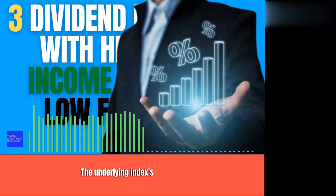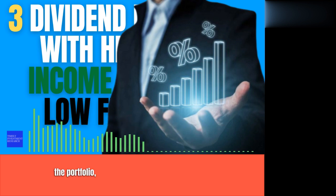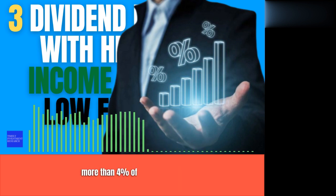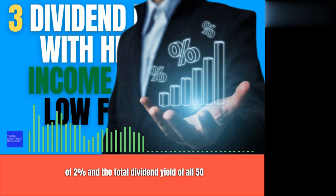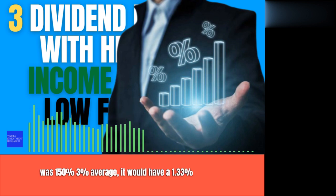The underlying index's weighting methodology has some rules. First, there can be no more than 12 companies from a single sector. Additionally, no sector can represent more than 25% of the portfolio, and no single stock can account for more than 4% of the net assets. The portfolio is rebalanced quarterly in March, June, September, and December. Each stock's weight is based on its dividend yield as a percentage of all 50 dividend yields combined. So, for example, if Company A had a dividend yield of 2% and the total dividend yield of all 50 was 150%, 3% average, it would have a 1.33% weighting.